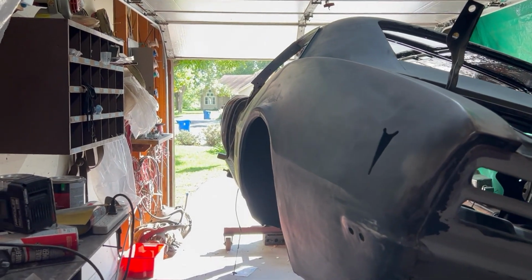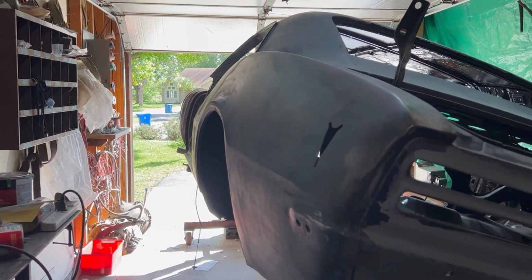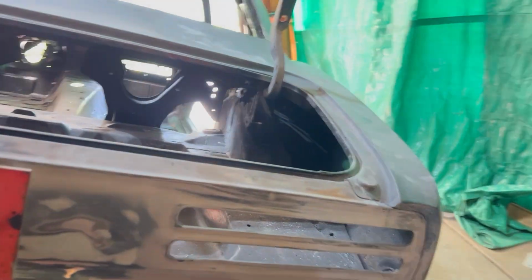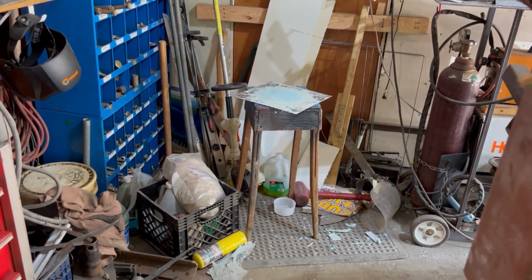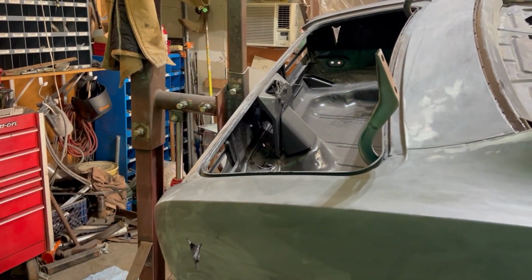The temp's supposed to drop. It sucks. It's supposed to be like in the 50s for the high, so I gotta figure out, I gotta get my space heaters in here. But in the meantime, while that Bondo is drying, I need to clean this up and get ready to paint in here. Yeah, it's a little messy, so I better get crack-a-lacking.